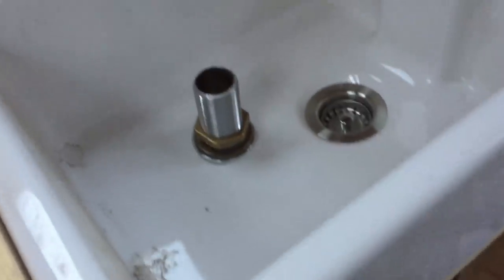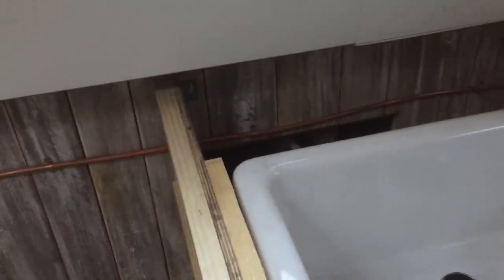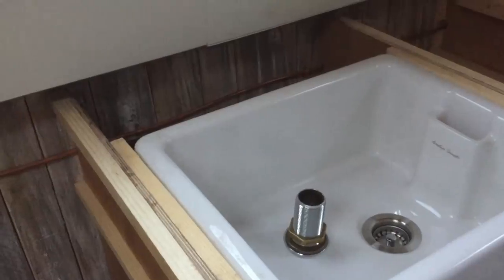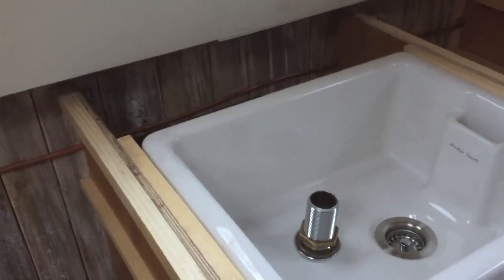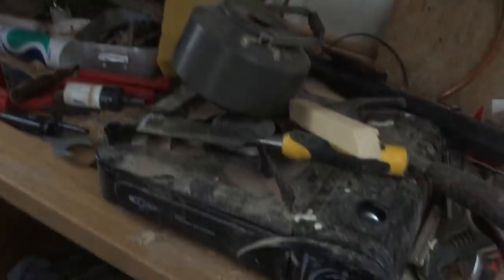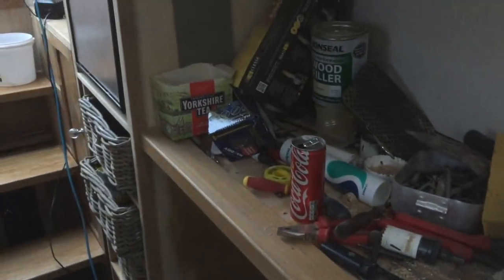Sink's all ready to go. I've got to put the outlet waste in through the side of the boat. Tap holes drilled in the worktop. Go and get a few fittings in the morning, then really tomorrow we'll get this sink in, top on, and then I'll get over. We've got the wall cabinet up on this side. We'll pull this lot out and get this lot sorted. Anyway, that's it for tonight. Speak to you later.